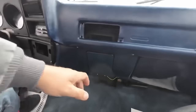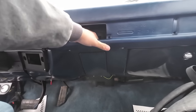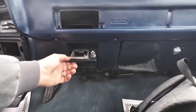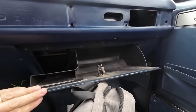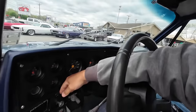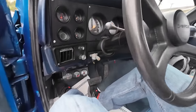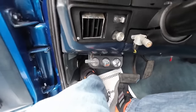Controls work good. Ooh, the glove box doesn't feel like it's mounted very well. Let's see if I can open it from the inside. There we go. Glove box nice and clean. Okay. Try some other stuff such as wipers. The wiper switch is messed up, but the wipers do work. I don't know why they put the high beams here on the dash. Put it in the floor.